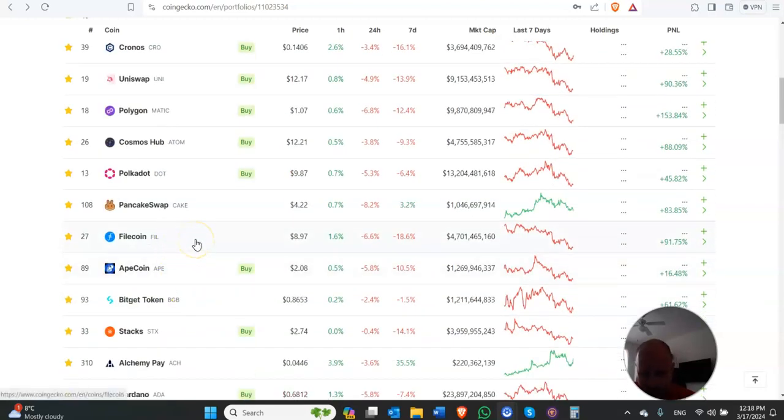Filecoin, I bought that around $4 or $5. This is the competitor with Arweave basically. Last bull run, it was I think $260, but it's been heavily diluted since then. I don't believe it's going to make it back to $260 or wherever it was before. So let's see where this goes. I think I would be happy if it made it to 70, 80, maybe $100. We'll see.